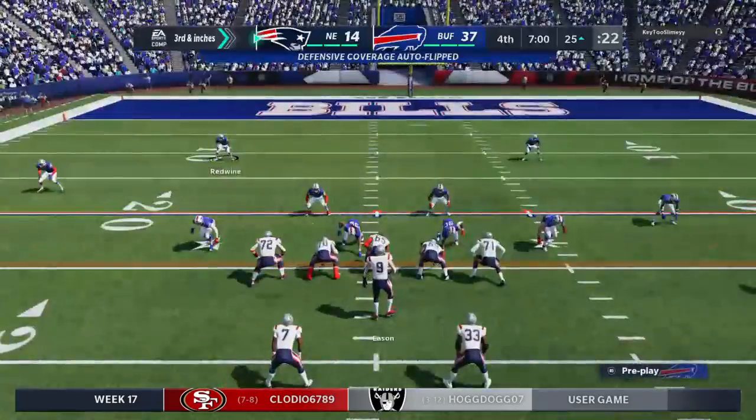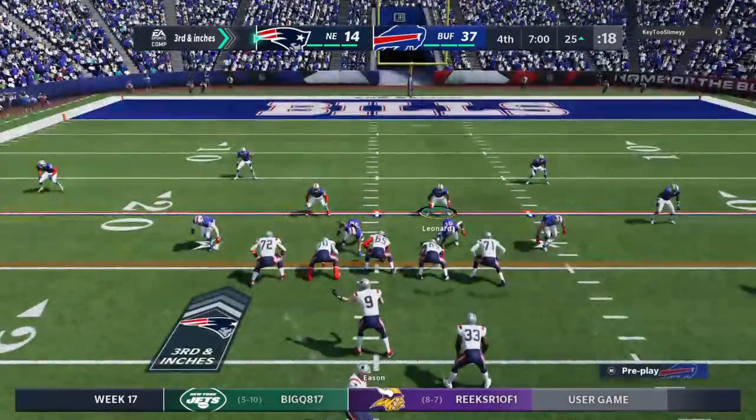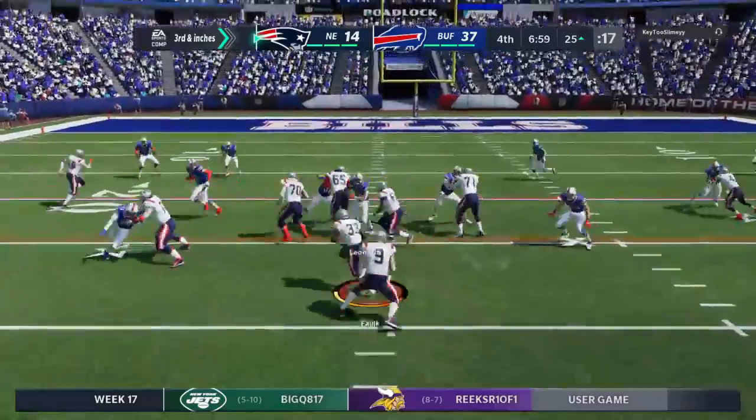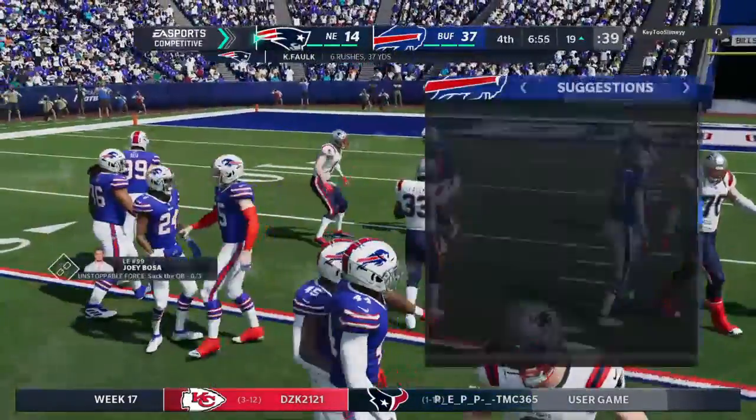New England on 3rd down. They've had their troubles, just 1 for 6. They're looking at 3rd and the nose of the football. From the shotgun now, here's an inside give. It's a pickup of 6.